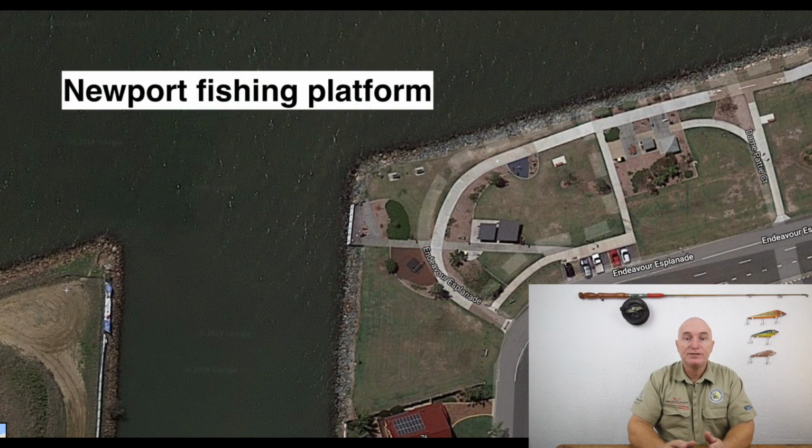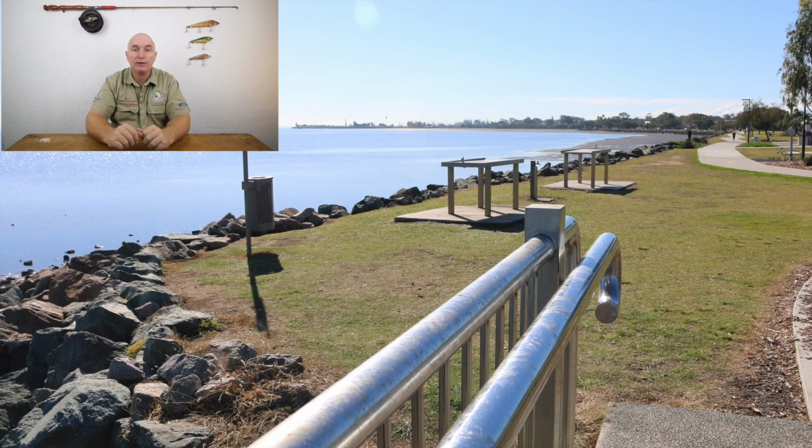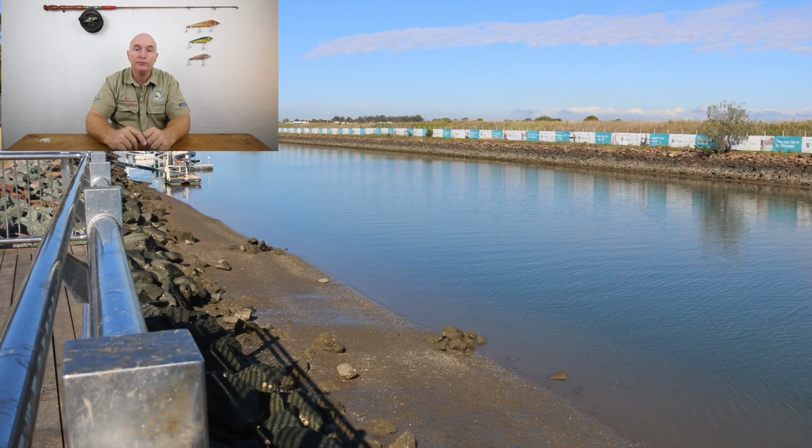Further west from there, and this is the last platform we'll talk about, it's at Newport Canal. Right at the mouth of Newport Canal is a fishing platform. It's got quite a good little spot there to set up for families. Got a little barbecue area, got lots of cover, very good facilities. Top spot, take a family, have a picnic, do a little bit of fishing.